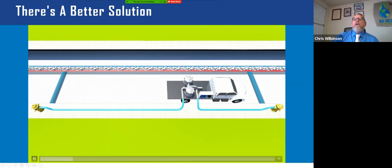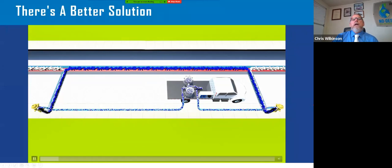When we turn it on, the water is pumped through the truck, comes over to this hydrant, goes down into the main, back through here, scouring the main, back up to the hydrant, and over. It's not affecting anything to the right of this screen or anything on the left-hand side of the screen, only the main between the two hydrants.